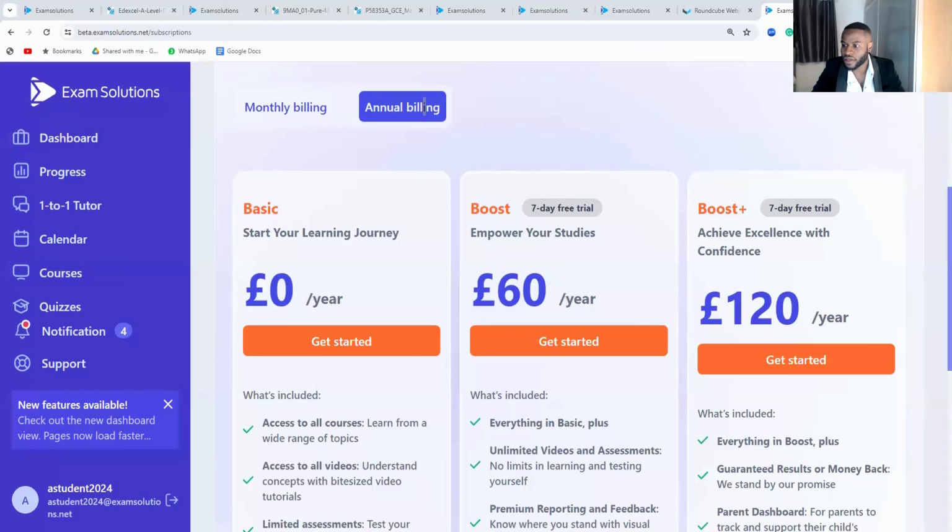Will you be adding in other subjects? Yes, we will. Maths is, of course, something ExamSolutions is very well known for, and so it made sense for us to push forward on the math side. But yes, we will be adding more subjects. We're looking at adding in the sciences and the languages. So definitely look out for that. Any other questions? Just conscious of time because we're slightly over.